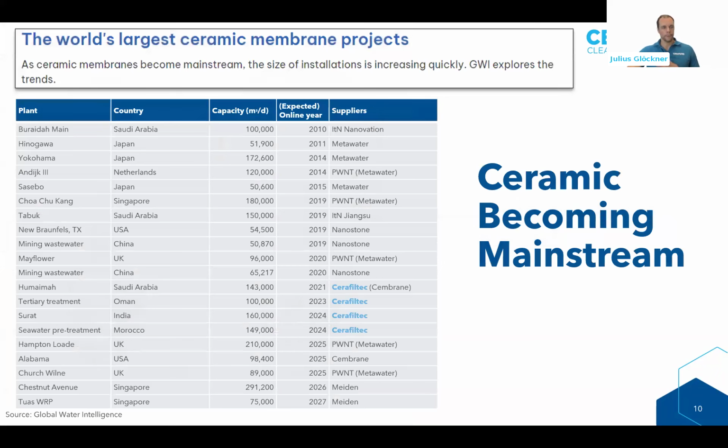Ceramics are becoming mainstream, recognized by institutions like Global Water Intelligence, and you can see here the data. Large projects way over 100 MLD are not atypical anymore. There are multiple players in multiple applications, in multiple regions, building large projects. Consultants embrace the technology, large developers embrace the technology, and ceramic membranes are growing and taking market share.